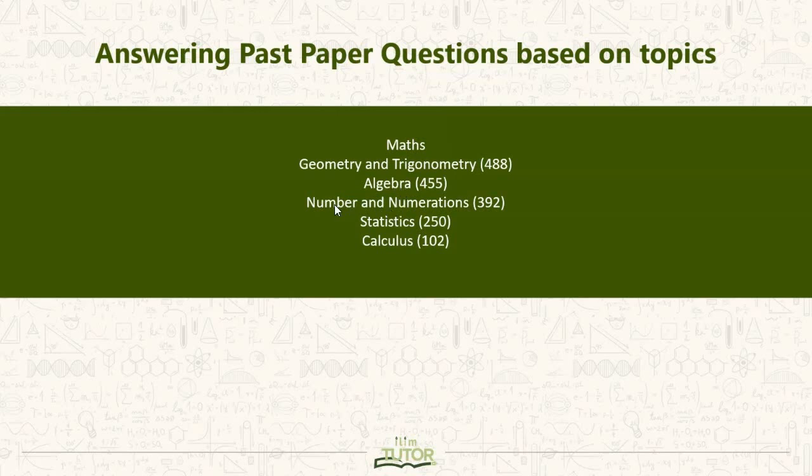At Elim Tutor, we are actually going to start with number and numerations because it's very short and it also has a considerable number of questions. So we'll start with number and numerations, then we'll go on to explain algebra. Geometry is the third, statistics, and then the last one will be calculus. Next, please.